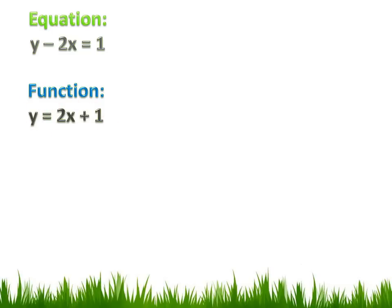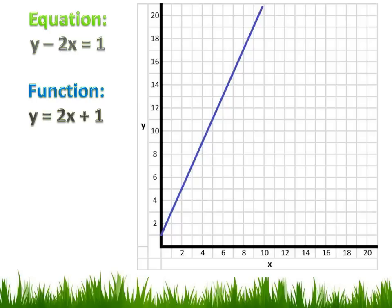So this is an equation, but it's also a function. This isn't a function, although it is an equation. It's not a function because it doesn't say y equals something. It says y minus 2x equals something. Now I could graph a function, and this function y equals 2x plus 1 would look like this. Now the first thing you want to notice is that this graphs as a straight line. And for that reason, we call it a linear function. If the graph of a function is a straight line, it's a linear function.